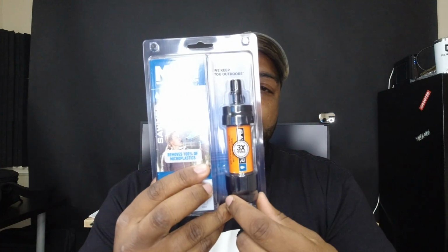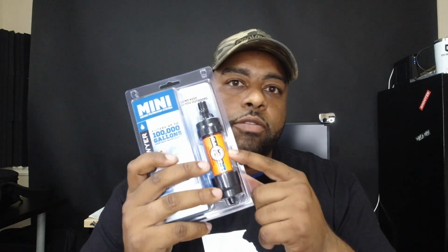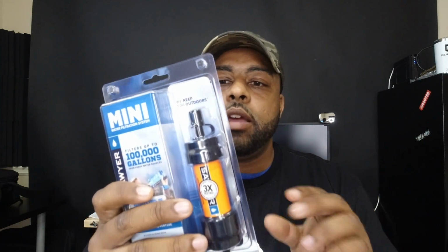After you've dipped the bladder in and gotten some water, you can take this straw here. That's what this orange thing is right here. You can screw it onto the bladder. You can screw it onto some bottled water, where you just use the bottle to get some water, and you can drink straight from the source. It is awesome, very convenient.